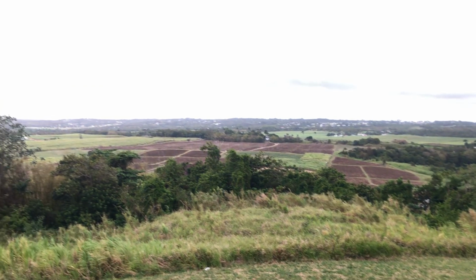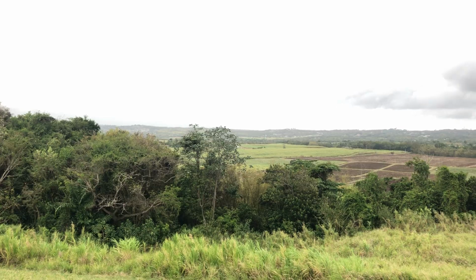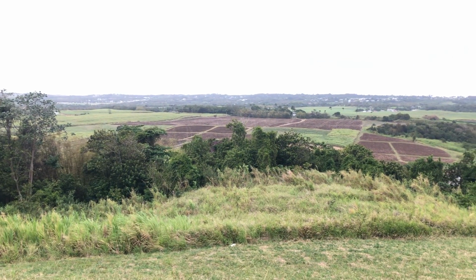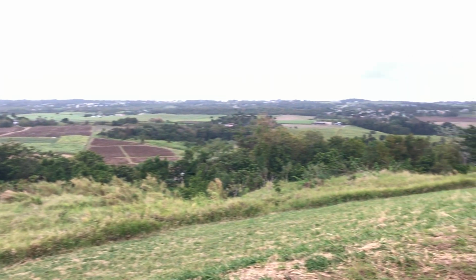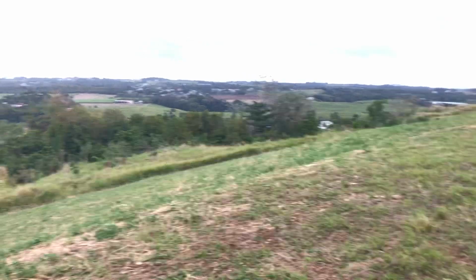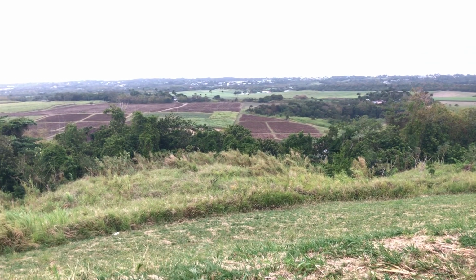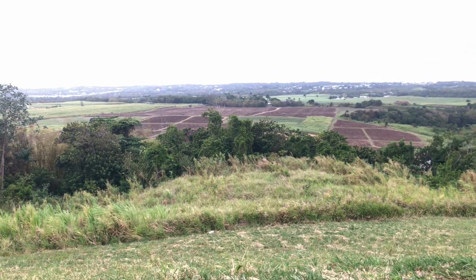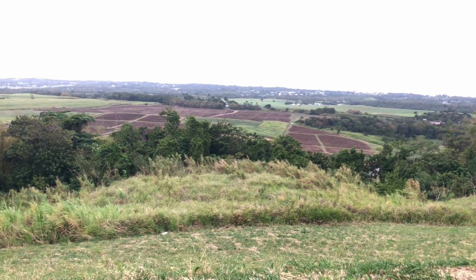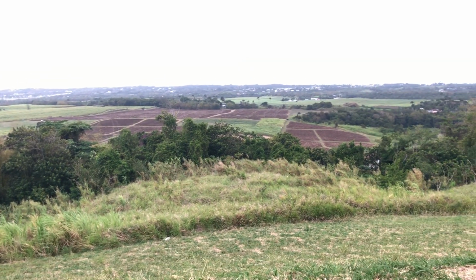Here you can see about 3 parishes. St. Thomas over here, in the center of the island, St. Thomas, St. George, and St. Joseph, and a bit of St. John. So again, St. George is a landlocked parish along with St. Thomas, which has no sea nor coastline in it. These parishes have no sea nor coastline.